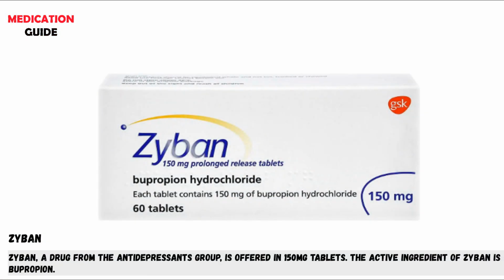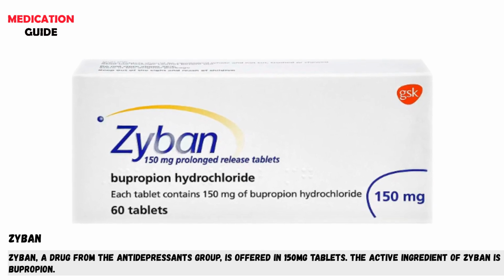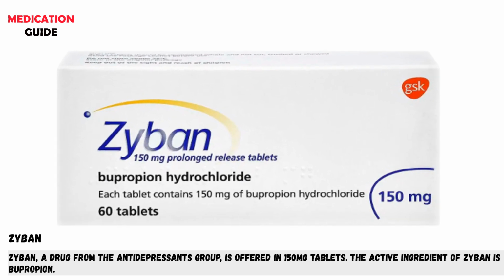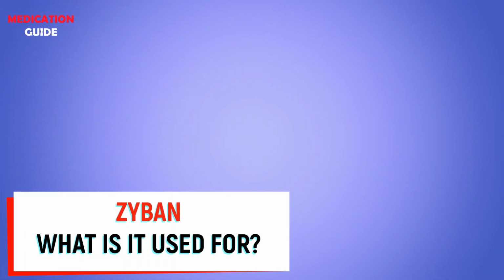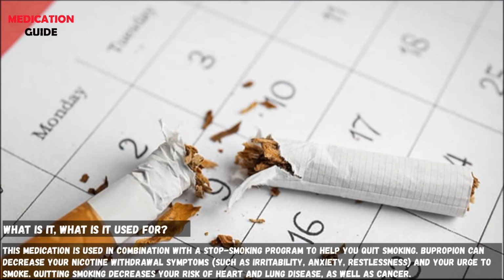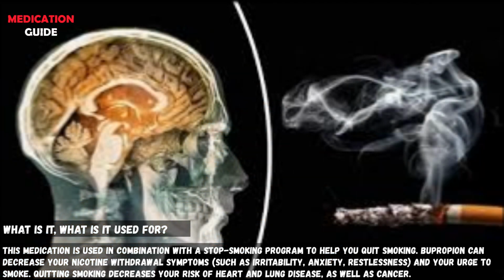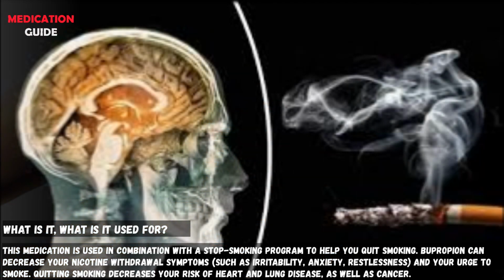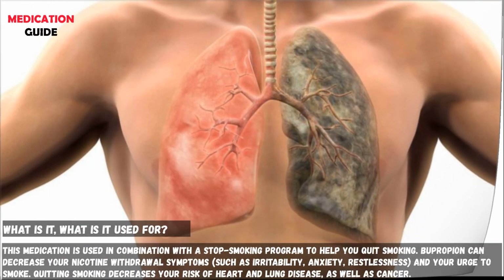Zyban, a drug from the antidepressants group, is offered in 150 mg tablets. The active ingredient of Zyban is bupropion. What is Zyban? What does it do? This medication is used in combination with a stop smoking program to help you quit smoking. Bupropion can decrease your nicotine withdrawal symptoms and your urge to smoke. Quitting smoking decreases your risk of heart and lung disease, as well as cancer.